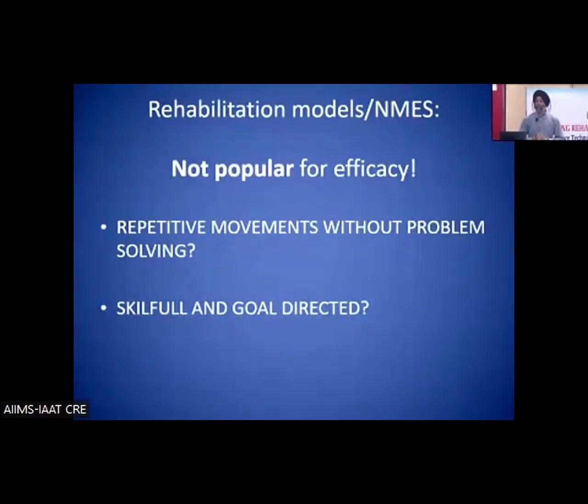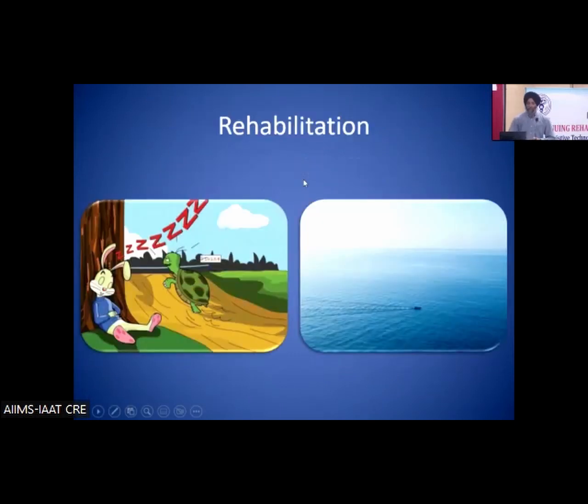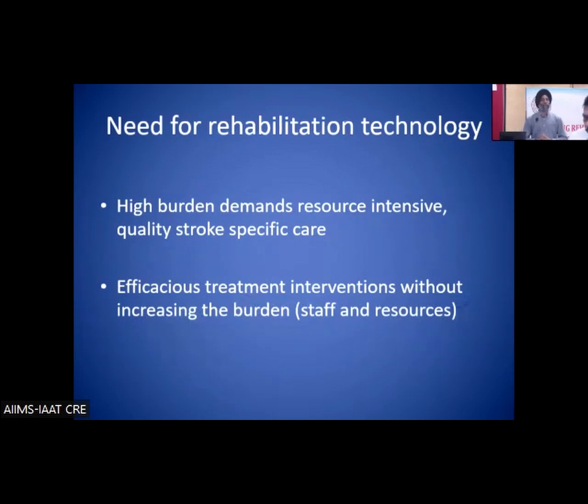with a normal electrical stimulation rehabilitation, and the movements that are produced with the help of a stimulator are not always skillful and goal directed. In textbooks and articles, I have read that rehabilitation has been accused of being either too late or too little, and we have seen that both are not good for better outcomes. So there is a need for rehabilitation technology to bridge that gap of intensity of rehabilitation. We need to give more repetitions. We need to be more intense in training.